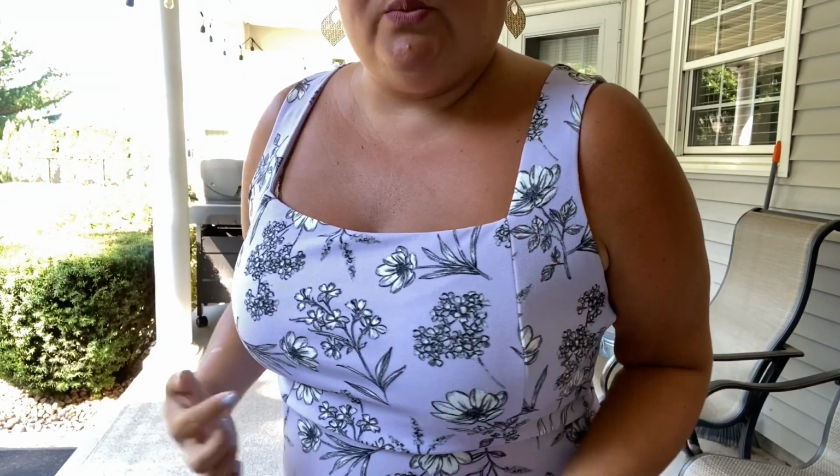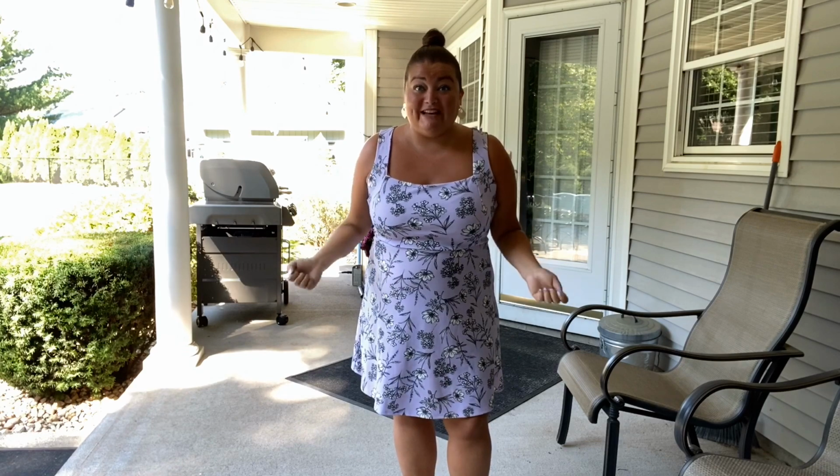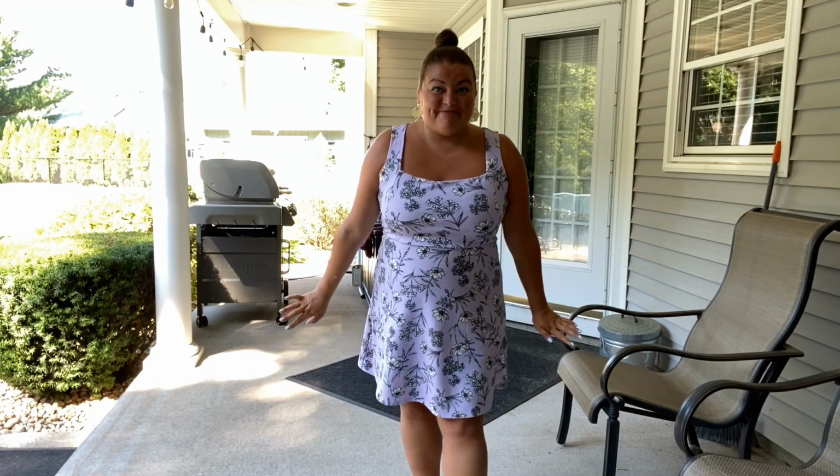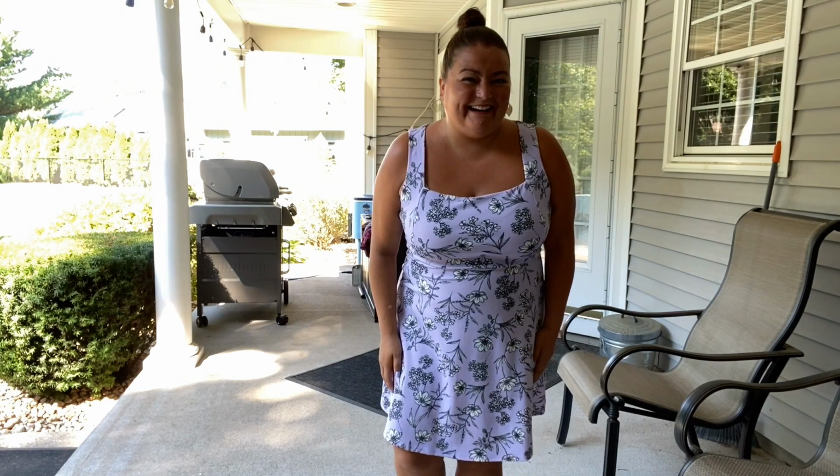Now, this one is just white with black. You know, the floral print is white and black. You could put a white cardigan over it. I have that cute white shrug that I could wear with this. Even like a white denim jacket, even black, maybe. I don't have a black denim jacket, but that might be cute too. What do you think about this dress? I'm liking it. I really am.